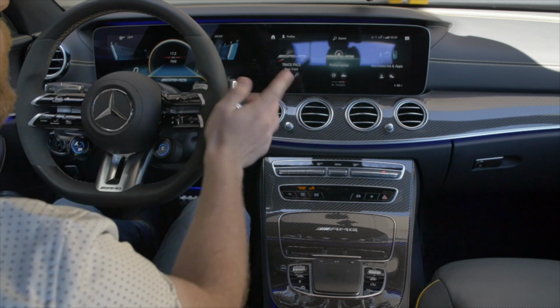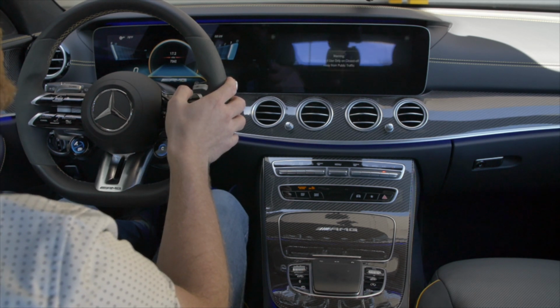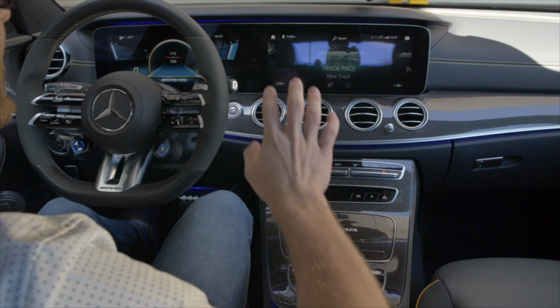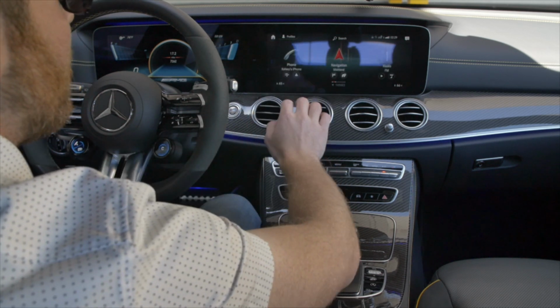We have our AMG Performance tab. That's new on AMGs. We have the track pace. This you can use to time your drag races, 0 to 60, telemetry, all of that stuff. We'll play around with that a little bit more out on the road. This is also a touch screen, so very easy to use.